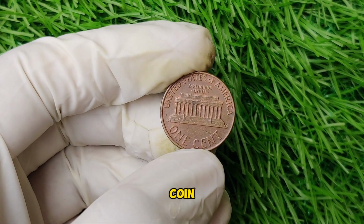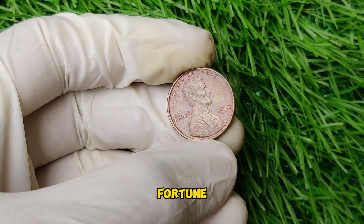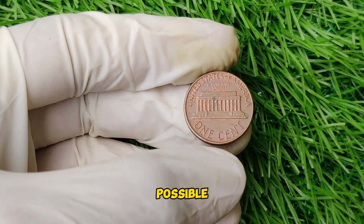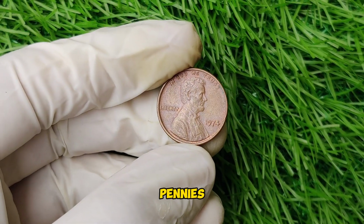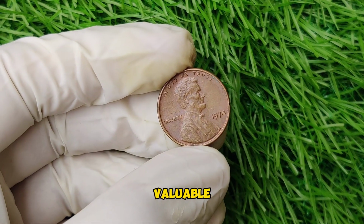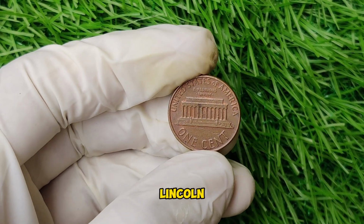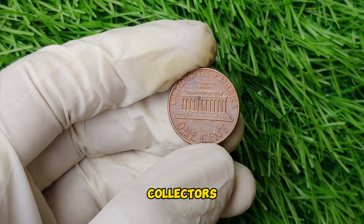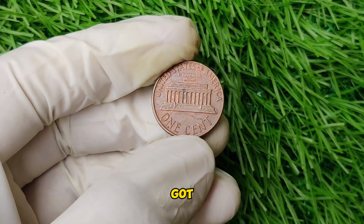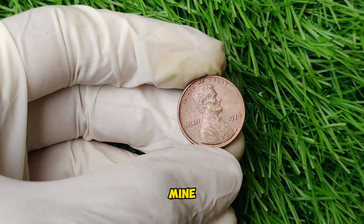That's the kind of coin you definitely want to keep an eye out for. So, could you be sitting on a fortune with that 1974 penny rattling around in your drawer? It's possible. While most 1974 pennies won't be worth millions, there are rare varieties out there that can be incredibly valuable. Whether it's the legendary aluminum penny or the double die error, the Lincoln penny continues to captivate coin collectors and history enthusiasts alike. Check your change and see if you've got one of these rare gems. You never know when a simple penny could turn into a gold mine.